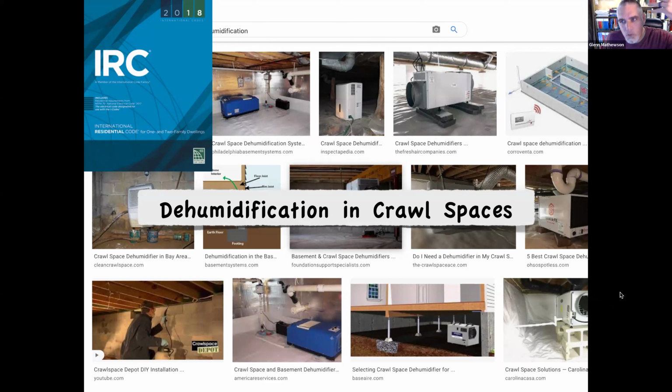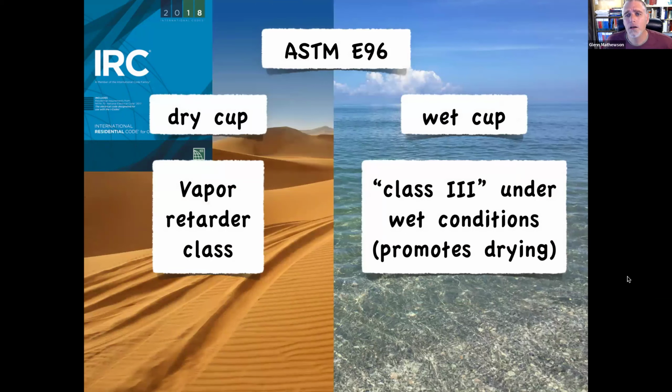But yes, as we continue to invent and come up with ways, the code follows behind. It's not like dehumidification was invented in 2018. It's been around a long time, but it finally gets in the code, 2018. What else comes in 2018? Well, remember I talked about that sheathing paper. I can take you back to that 1950s book where it talks about sheathing paper, like our tar paper on our walls, being called breathing paper.